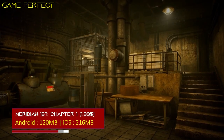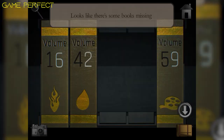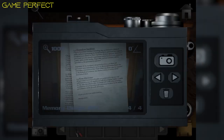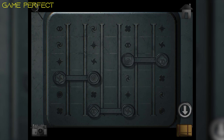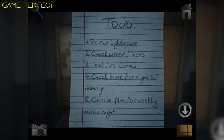Meridian 157, Chapter 1. A point-and-click puzzle escape adventure that heavily concentrates on soundtracks that keep intact with the in-game atmosphere. A gripping, thrilling story with intuitive gameplay by NovaCraft Interactive. Find the escape by solving logic-based riddles and puzzles.